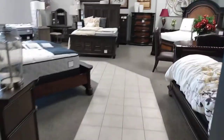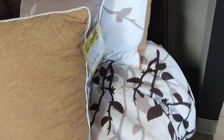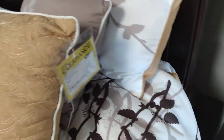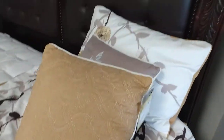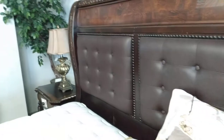And I'm going to look around just a little bit more at some of the bedding options. Okay, this is a beautiful bed in here. That's on clearance for $89.97. I usually don't buy their beds from here, but it's a beautiful bed. Love that color. This is a beautiful bed here.